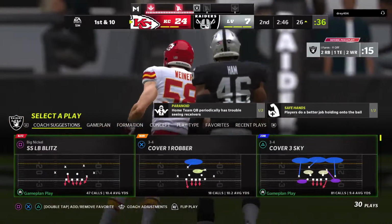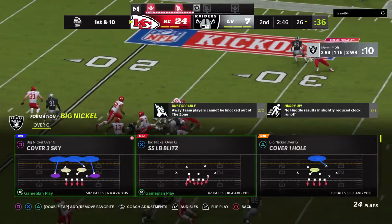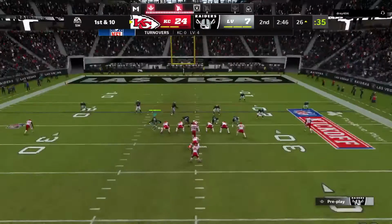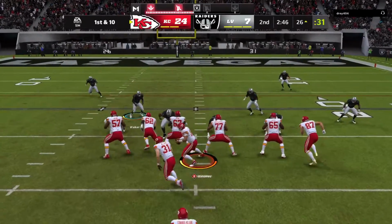So problems compounding themselves here on the return. They just give up the touchdown, and now they lose the football. Yeah, partner, things are starting to unravel a little bit for them right in front of our eyes. They're going to be looking for some answers, and quickly.